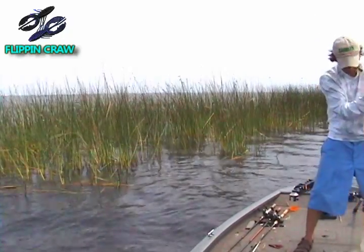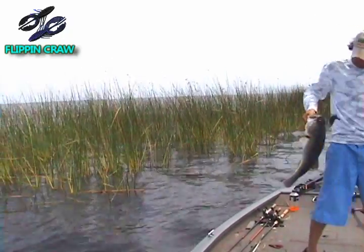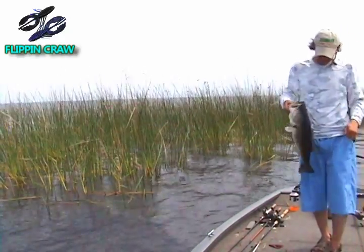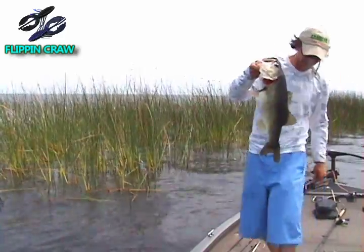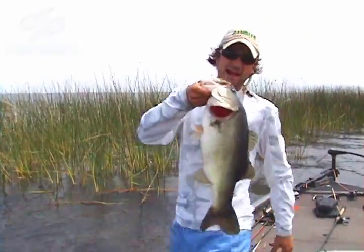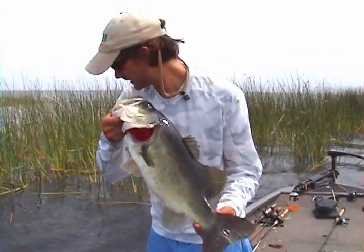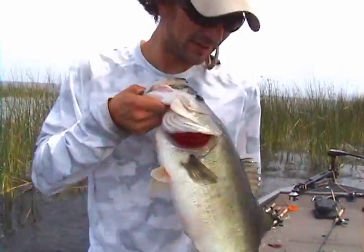Woohoo, Nelly! That's a giant, dude. That's a 7-pounder right there, boys. Look at that thing. That's a good fish, baby. Maybe about 6.5, actually. But that's a chunk right there. Oh, son. Big baits, big fish. Look at that girl.